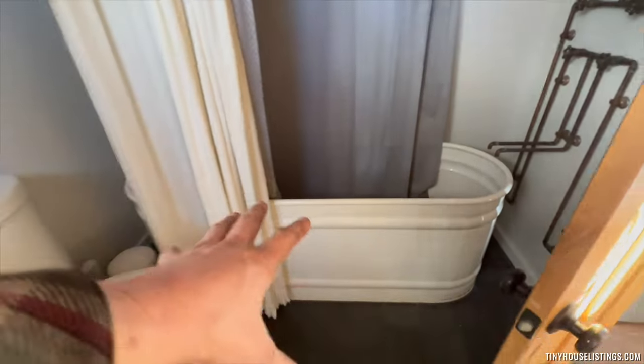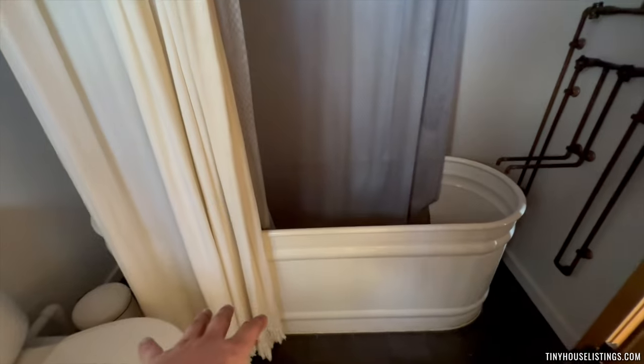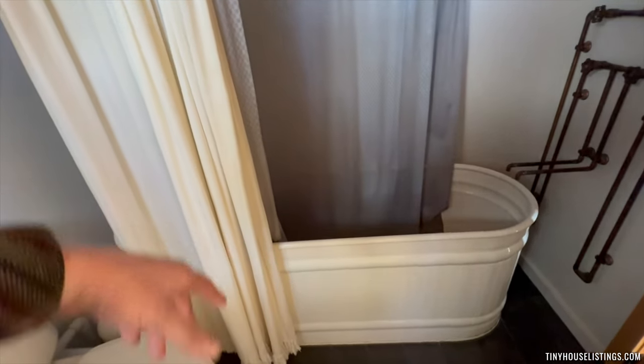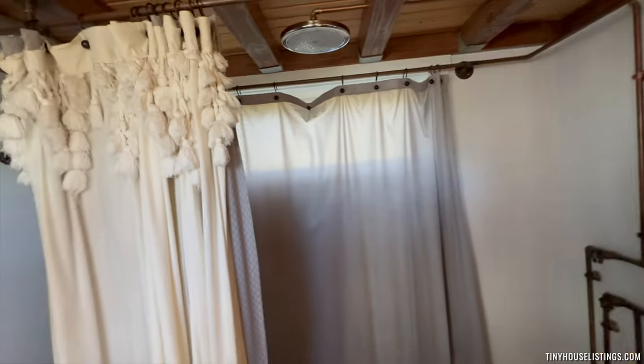And then here we have a horse trough bathtub that has been powder coated in porcelain white. So it looks kind of nice, especially with the copper fixtures here and a Hansgrohe rain shower head.